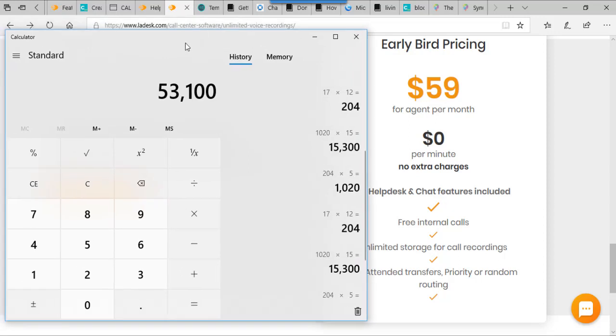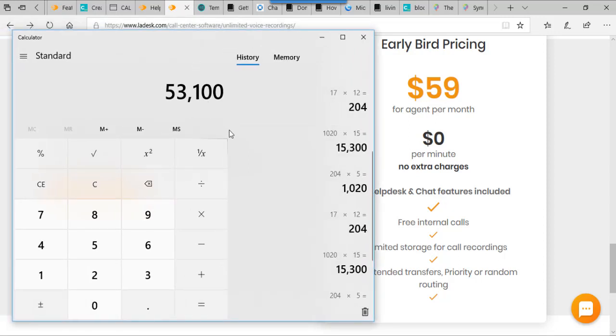So for the full year, if you have 2 agents right now, that will cost about 15 times 2 agents, which is equal to 30. Now if you times that by 12, that will give you 360. Now if you times that by 15, that will give you 5,400. That's like 10% of the actual price you will pay. So with 5,400, you can actually get 2 agents per year.